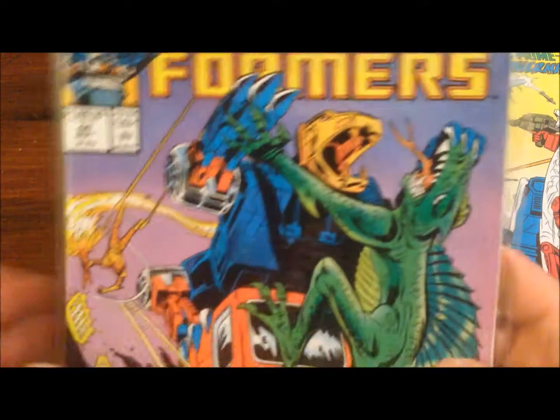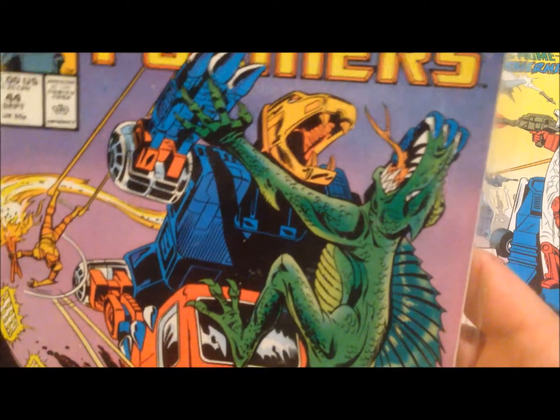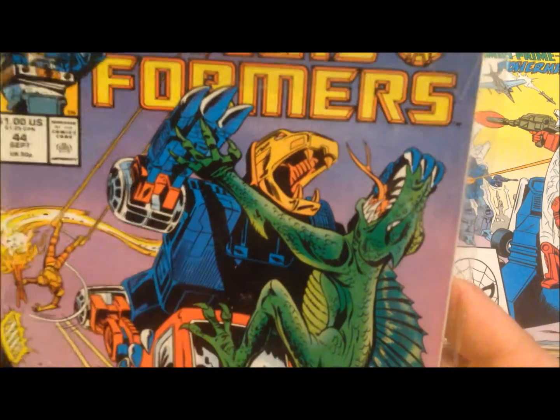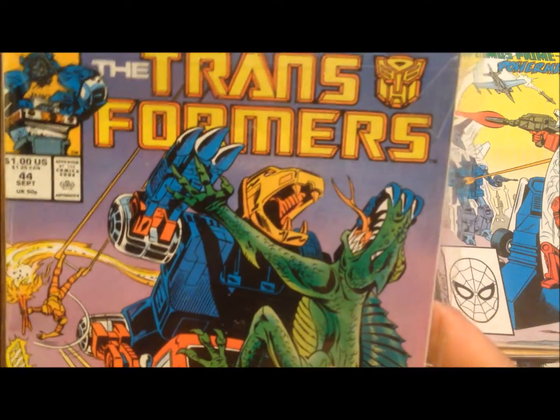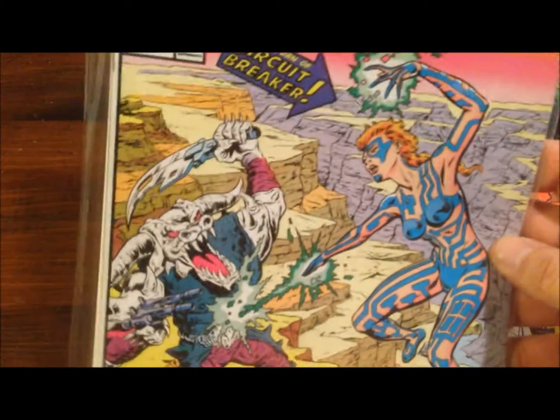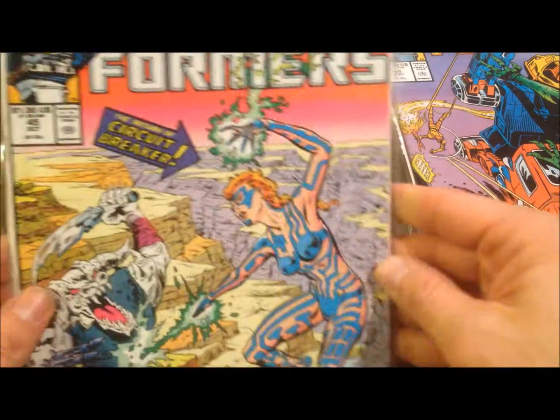44, Cosmic Carnival. Look at Skylynx, and that's Prime, like original Prime. That's Skylynx. That's a motorcycle, and that's a weird iguana. Oh boy. 45, The Return of Circuit Breaker, fighting the Pretenders.